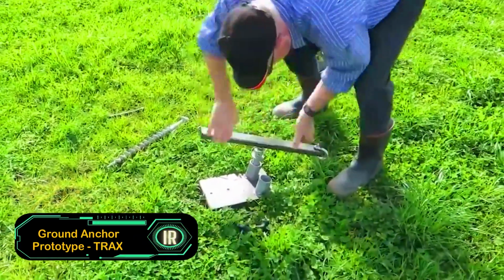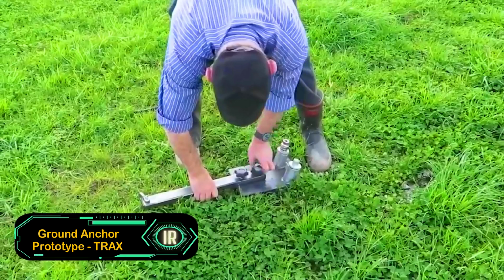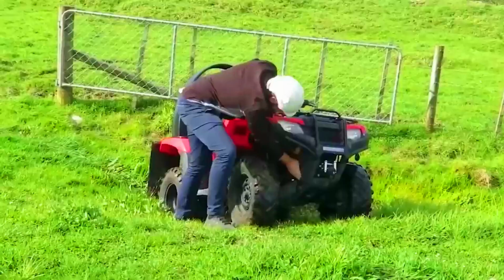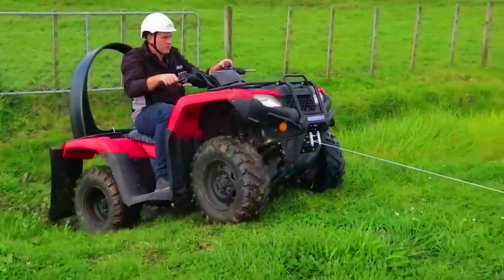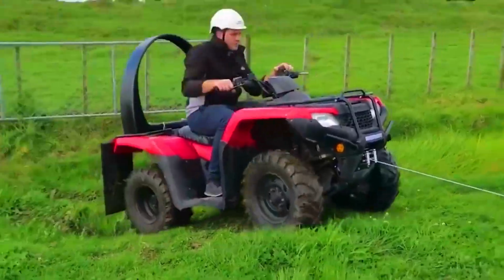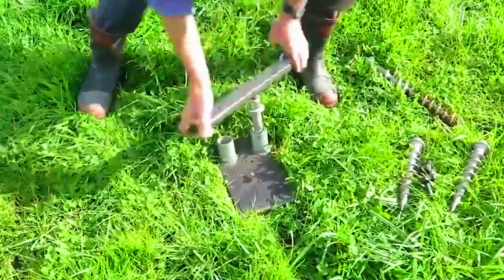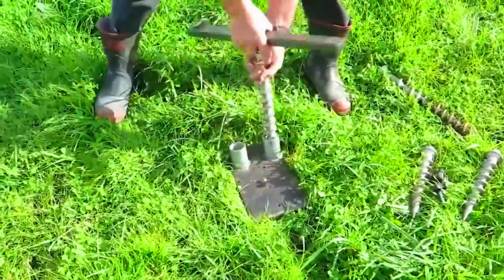Round anchor. Prototype TRAX has revealed a new invention. It's a round anchor that secures into the ground using two thick screws. This anchor is strong enough to pull a small vehicle, and it can be disassembled and packed into a sports bag. However, there's a clear drawback.